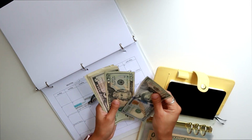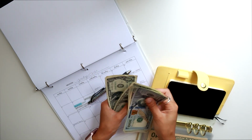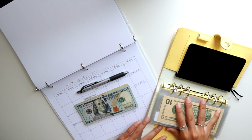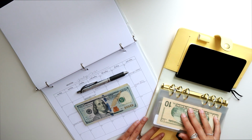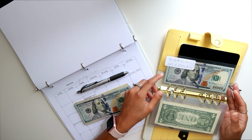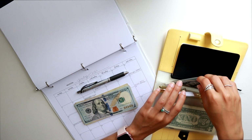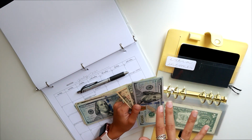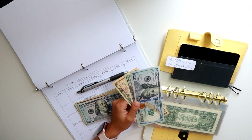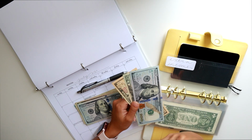And now there's 55. So in my binder, I've never showed you guys this envelope, but this is a clear envelope, and I just put one of my labels up here, and I put extra income. And what I'm doing is just kind of storing money just in case I was to not get paid or I go a week that I need money. I'm basically going to use this as a way to pay myself for that week.